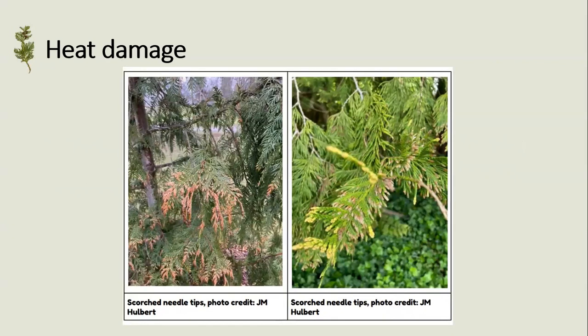What we just saw with the normal browning is needles closer to the bark. Now this would be closer to the tip. So if you're seeing brown tips or yellowing tips, that's likely heat damage. And maybe this turns into flagging or thinning or dieback, and maybe this is just the beginning of negative symptoms that will lead to death. Okay, so those are the different dieback symptoms that you can record.